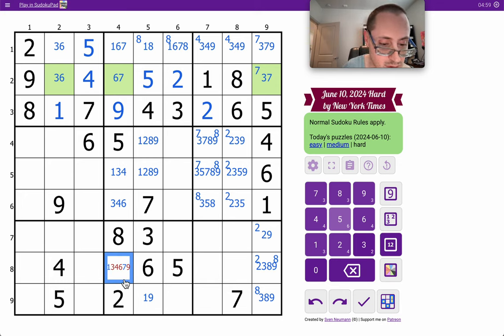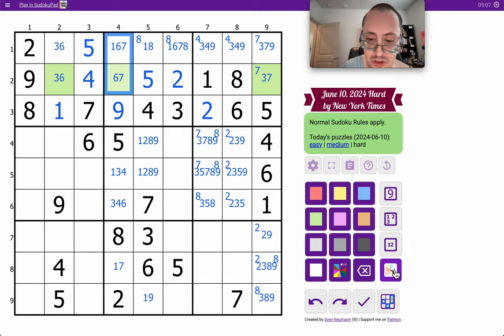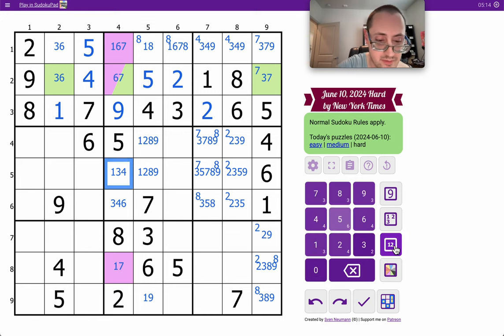This one sees four, six twice, three once, and nine. Oh, look, there's a 1, 6, 7. So, this is not one. That cell isn't six. This is a 3, 4 left, so I've got 3, 4, 5, 7. Two ends up there. These are going to be from 1, 2, 6, 8, 9.